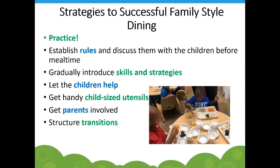And structured transitions are very important. Children don't have a notion of time, so they don't necessarily look at the clock and know that lunch is coming at this hour. So creating these transitions between the playtime and the mealtime, something you're probably already doing, and just consider keeping those transitions so children don't get frustrated, and they have this kind of sense of stability and security of schedule.